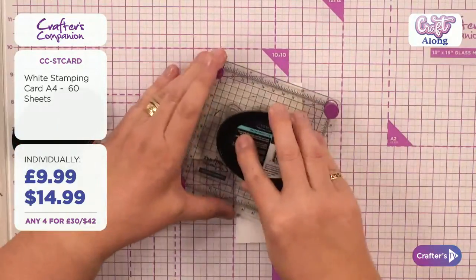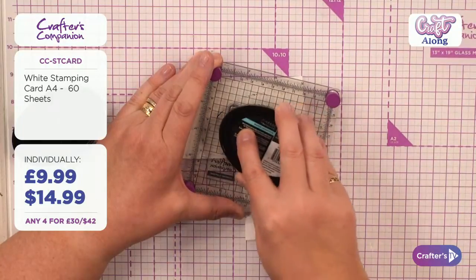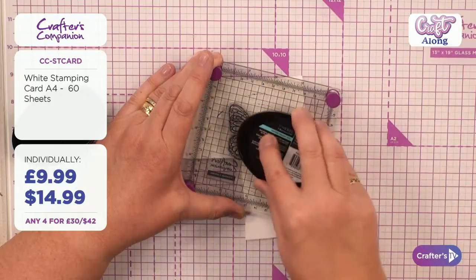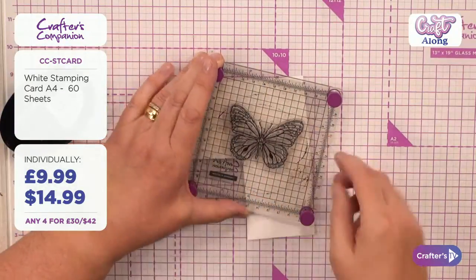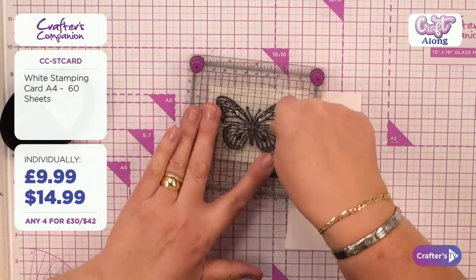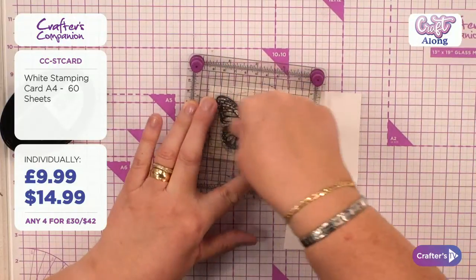So again, just to ink him up, and I've picked the black because I'm going to use some black throughout the design. Now, you've often heard me say that I normally prefer the flagstone to stamp with, but because I've got black in our actual project, I've gone for black for the stamp as well. So we're just going to stamp that one out and get him ready.